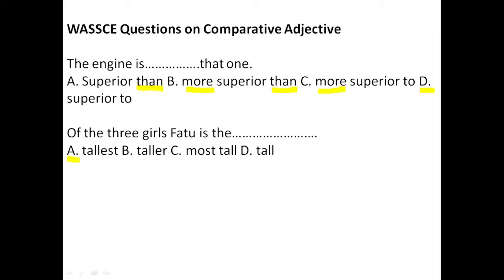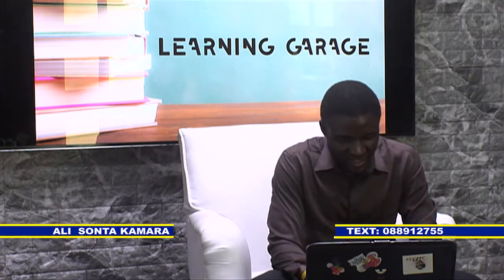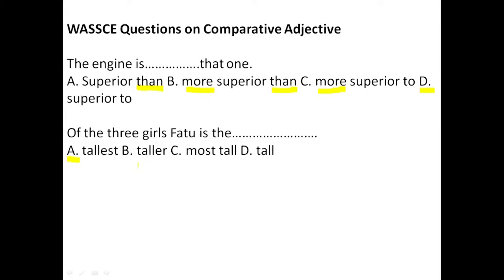Let's just try to qualify why A is the answer by going through the remaining options. B, taller. Well, no. We are talking about three people, so B is wrong. You can say just taller for two people. Career 2 is taller than Aminata is fine, two people. But Career 2 is the tallest of the three girls. That's correct.